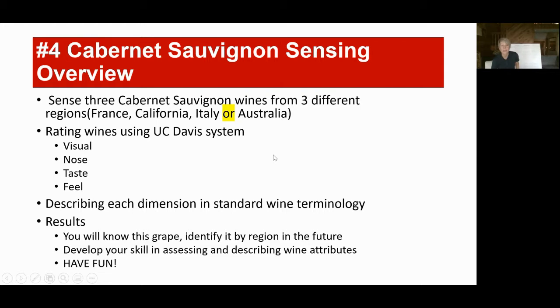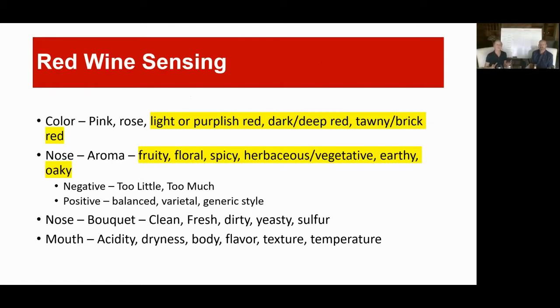evaluating wines. Now, red wines generally fall in a color spectrum from pink all the way to tawny brick red. Most of them that we see are garnet to purplish red. And the nose can be a very wide spectrum because it often depends on the bouquet also, not just the aroma that comes from the grape, but the bouquet that the winemaker adds by perhaps aging it in oak. The nose, we can get any clean, fresh characteristic out of it.